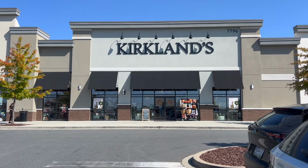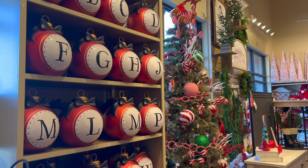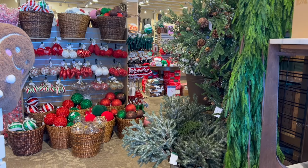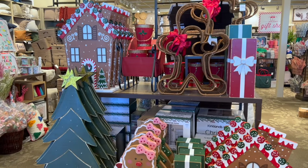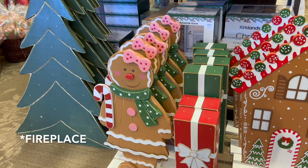So now let's head over to Kirkland's and I'll show you guys a little bit of what they have in store for the holidays. They brought back those monogrammed ornaments with the black bow, which are nice and classic. They also had a lot of large pieces that you can put either on the hearth of your mantle or maybe outside or on a front porch.